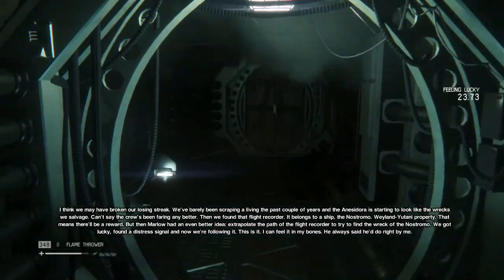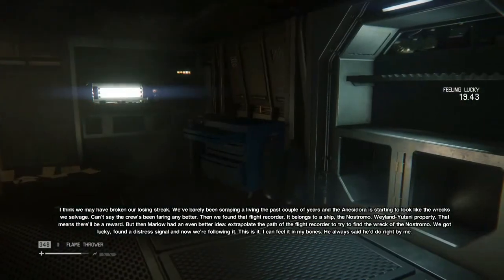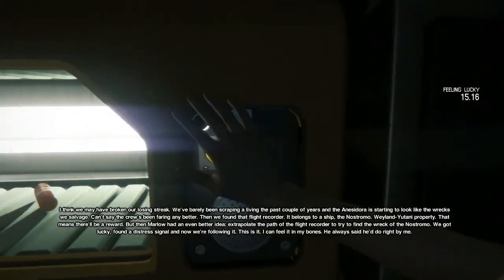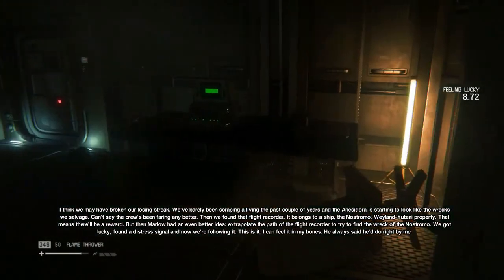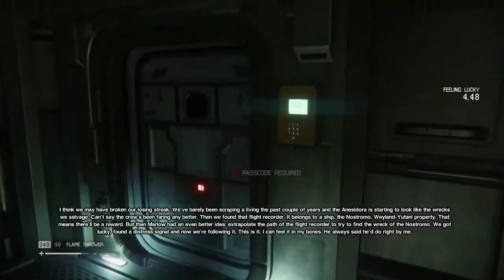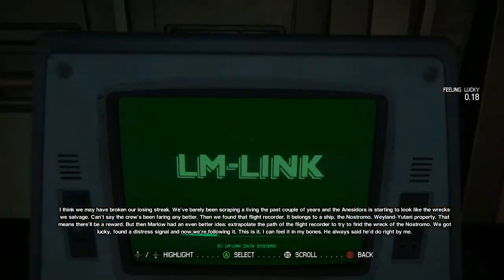It belongs to a ship, the Nostromo, Weyland-Yutani property. That means there'll be a reward. But then Marlowe had an even better idea. Extrapolate the path of the flight recorder to try to find the wreck of the Nostromo. We got lucky. Found a distress signal, and now we're following it. Oh, shit. He always said he'd do right by me.